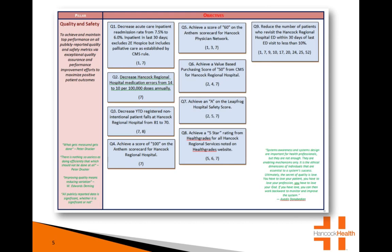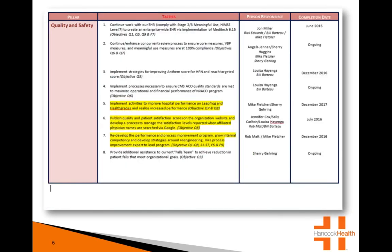And we believe that if we were to achieve that objective, that we would make a step toward being more aligned with those 10 characteristics that the board has laid out for us. So what you would see in here in the quality and safety pillar are some very, very specific objectives. What you would also then find inside the strategic plan are lists of tactics or to-do lists saying, if we were to do these particular things, we believe that we could achieve that objective that we have laid out.